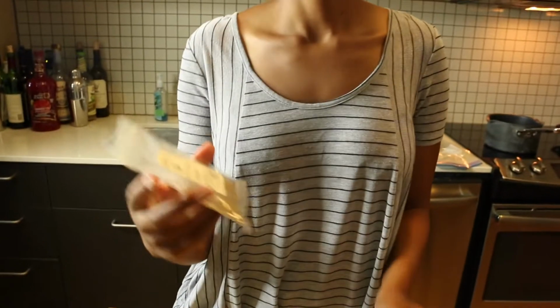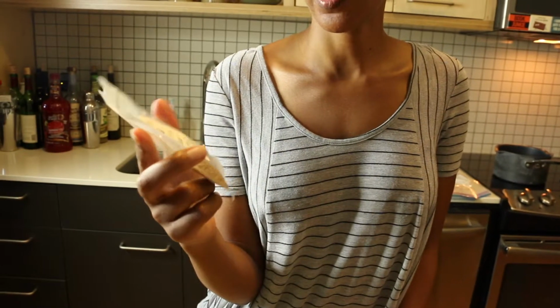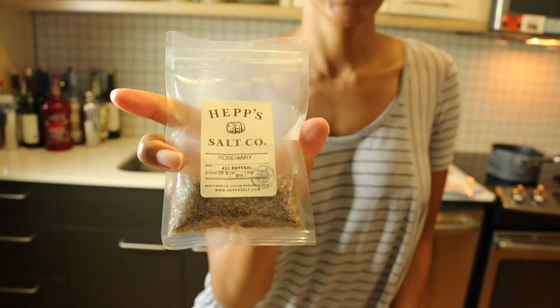Action. Okay, guys. For the potatoes and the broccolini, I'm gonna end up combining them, so it's gonna be like a potato and broccolini combination side dish. I'm gonna stick with a rosemary and thyme theme, mostly rosemary, and the star, I guess, is this rosemary salt. I got it from Hep Salt Company.